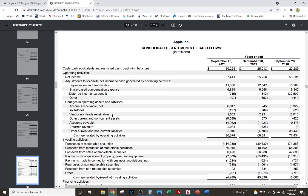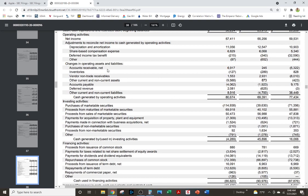Now, depending on what method you're using, will determine whether you're going to be starting at net income. This is the indirect method, or you don't start from net income and you just reconcile accounts using other methods. So this is using the indirect method because they're starting from net income, the bottom of the income statement, and they're reconciling back based on non-cash expenses, non-cash gains, and changes in balance sheet accounts.